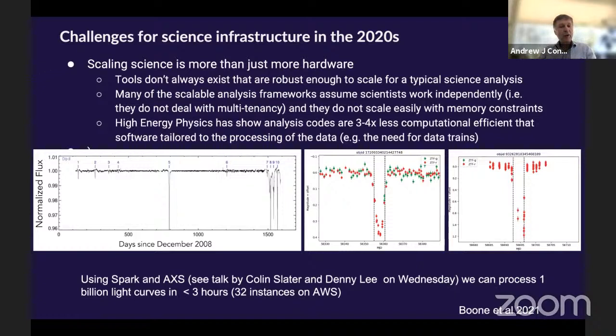And the important aspect about this is that the processing of a billion light curves took about 3 hours using about 32 instances on AWS. And that shows that with these technologies, we can get to the point where we can begin to process data sets on the scale of the LSST.